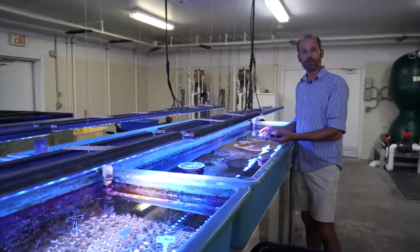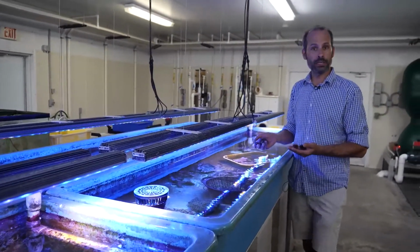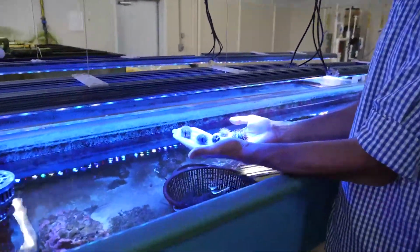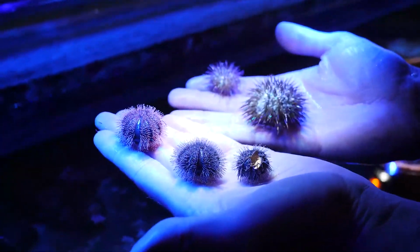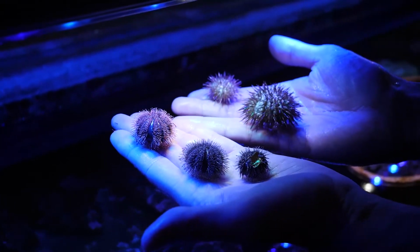So we work a lot with invertebrates that are very beneficial for the home aquarium. For algae control particularly, we raise multiple species of urchins, from the very popular tuxedo urchin to the variegated urchin as well. Very, very good at what they do to keep your home aquarium clean.